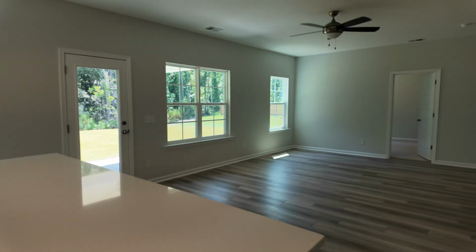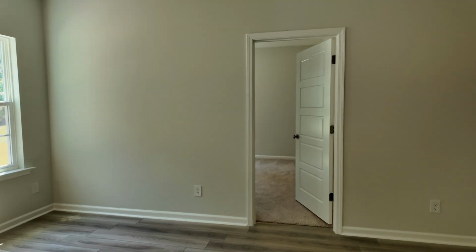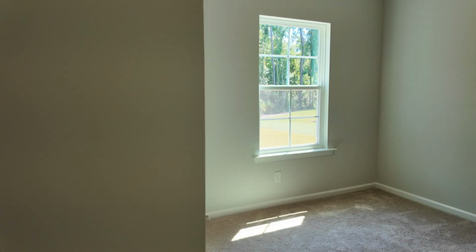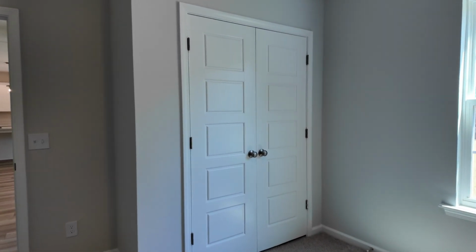And I want to show you the room that's down here, guest bedroom if you like. Could be the primary if you want it to be. A little small for a primary, because the primary, I'm gonna tell you right now, is woo, large. This is just about perfect for a guest room. You know, they got their own space, they got a closet right here. You know what I'm saying?